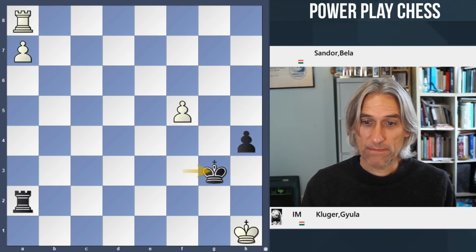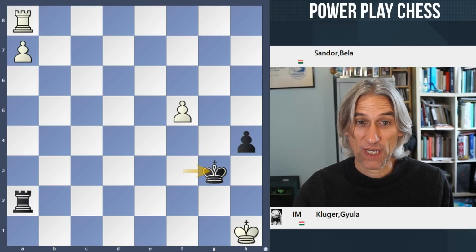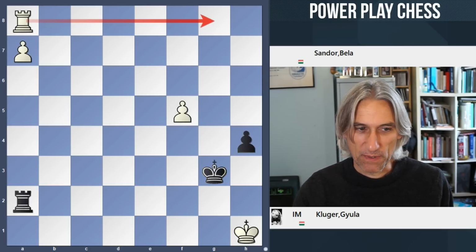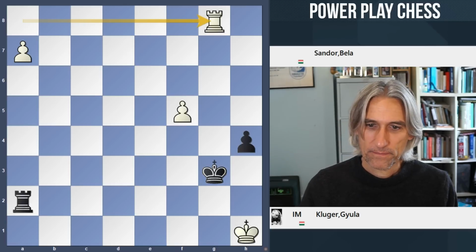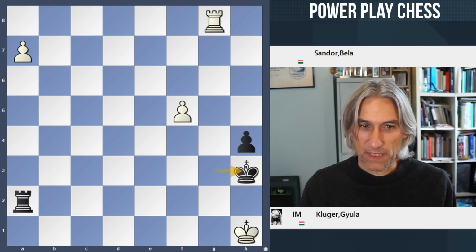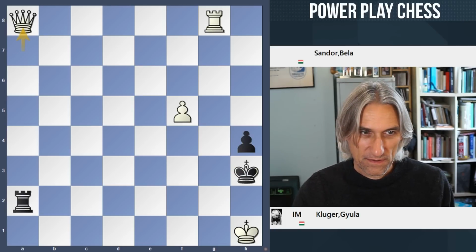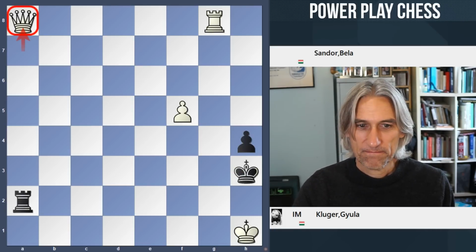King g3, which looks crazy because it allows a check. Remember, there's mate threatened, so white has to react. And here is the big trick. If white plays to get a queen, then black draws. How does black draw?